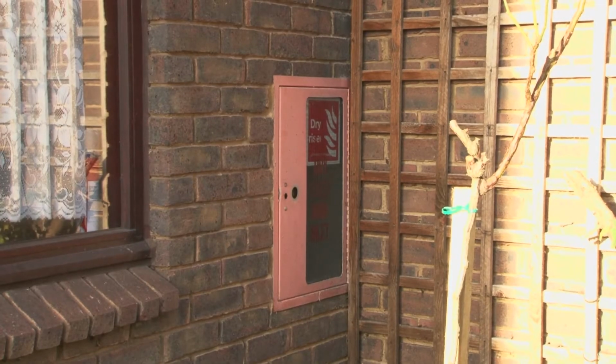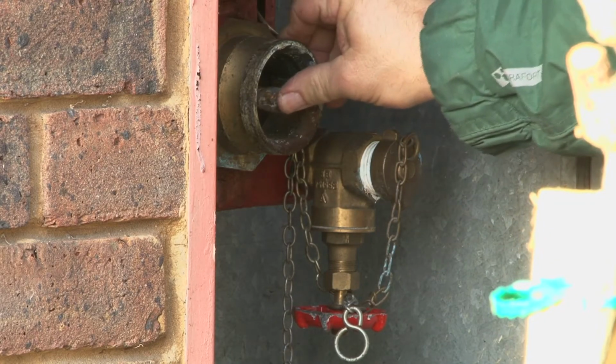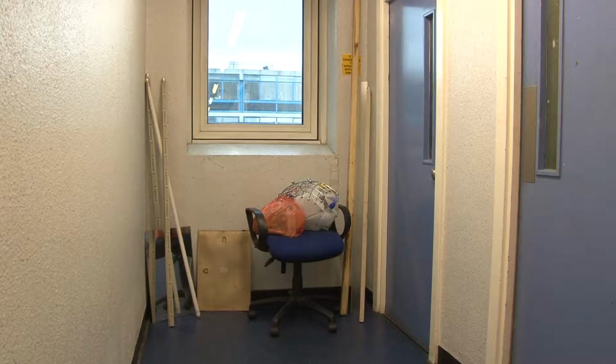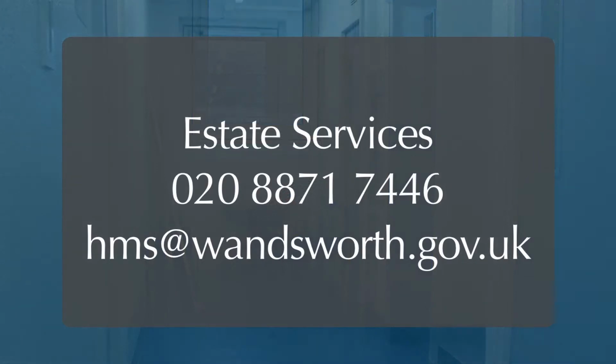Dry risers are used by the fire brigade to bring water through the building. It's important that they are kept in good working order and that the surrounding area is kept clear. If you notice anything that is broken, needs repair, or any items that have been left in communal areas, please report this to estate services.